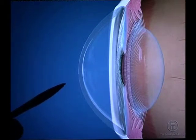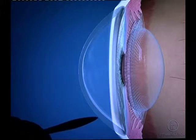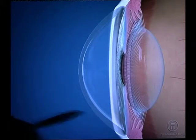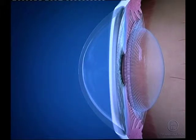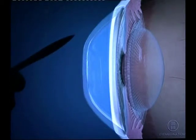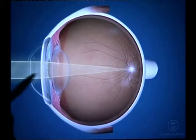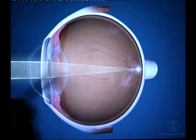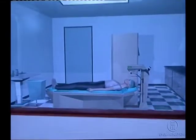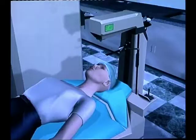So the LASIK procedure is done on the front surface of the eye, which is called the cornea. In this procedure, the corneal surface is treated with the excimer laser, and the curvature of the cornea is altered and flattened, giving rise to the focusing of the light rays on the retina. It is done just by putting eye drops, anesthetic eye drops.